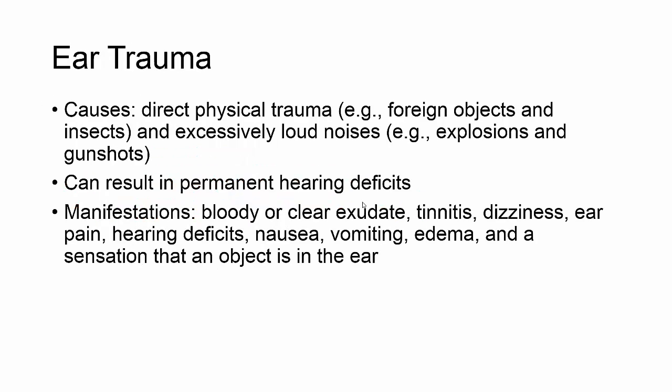If there's ear trauma, this could be direct physical trauma to the ear. This could be due to foreign objects that are in there, or insects. Excessively loud noises like explosions and gunshots can do this as well, and can result in permanent hearing deficits. Bloody or clear exudate may be present, ringing of the ears, dizziness, ear pain, hearing deficits, nausea, vomiting, edema, and a sensation that an object is in the ear.